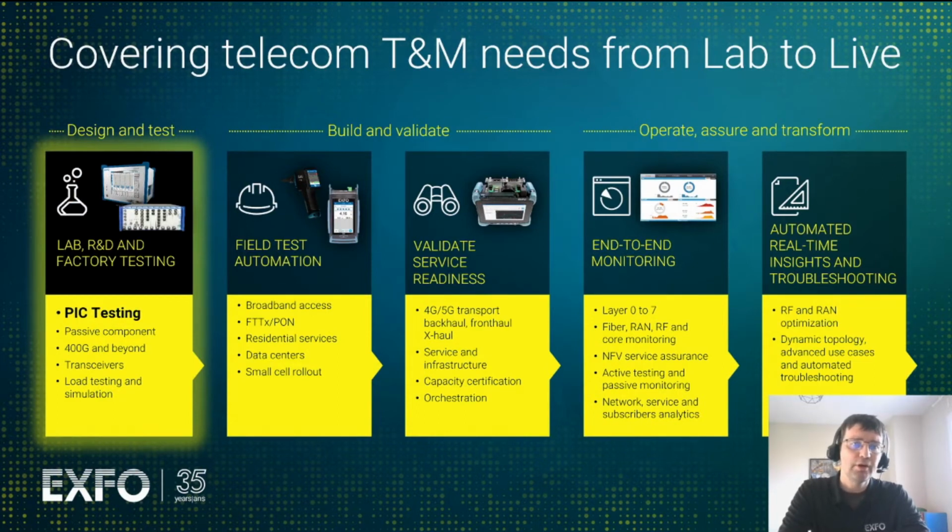EXFO's just celebrated 35 years of helping customers with their optical fiber test requirements. Over the years, EXFO's portfolio expanded, starting with OTDR for optical fiber deployment and building up to today's proposition that covers testing needs from lab to live. Our products and services extend from development of new components in the laboratory to manufacturing, from installation to maintenance and validation, and even going further and providing live monitoring of the health of the network with troubleshooting tools.